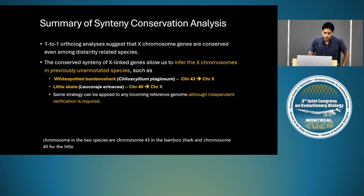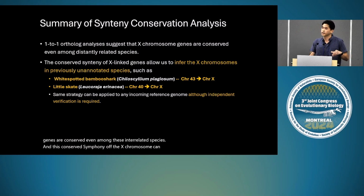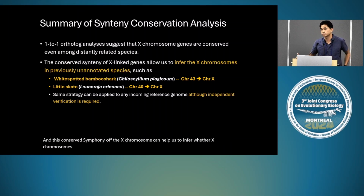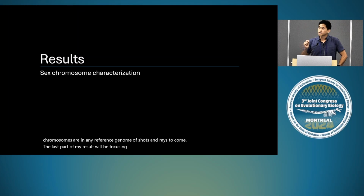Summary of this past part: the 1-to-1 ortholog analysis showed that X chromosome genes are conserved even among distantly related species, and this conserved synteny of the X chromosome can help us to infer where the X chromosomes are in any reference genome of sharks and rays to come. And the last part of my results will be focusing on our brief characterization of their sex chromosomes.